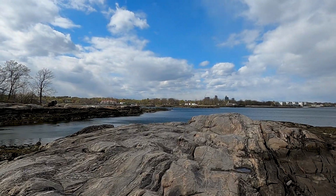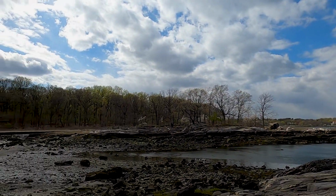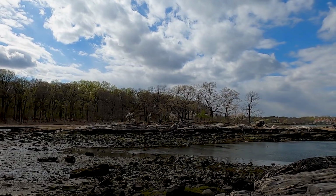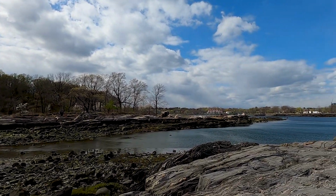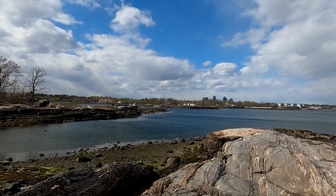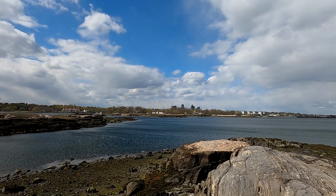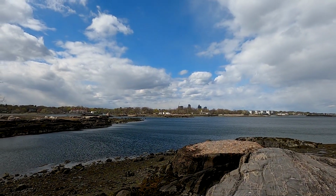Oops. Careful. That's where we were, for some context. Across the way. And we can see up here, there's a bunch of little tiny houses on some of these islands. Yeah. I don't know if they're like boat pit stops or what.